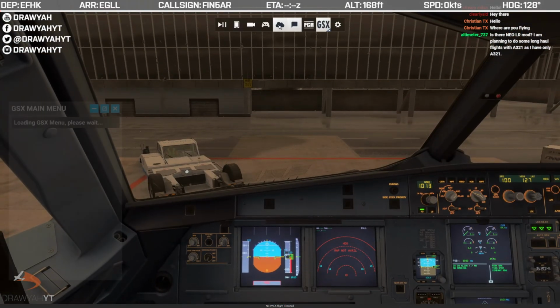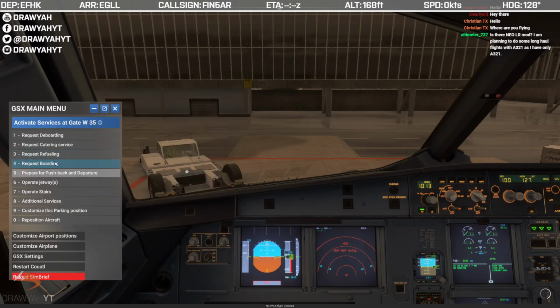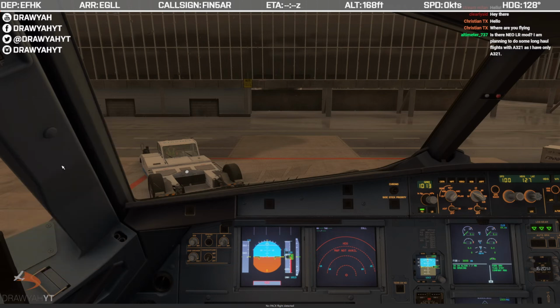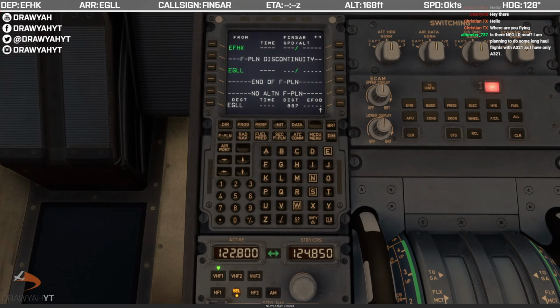Right, GSX, so I'm not going to do the fuel loading because that I know has caused me problems in the past, but we will request boarding. Boarding requested. Wait for ground services to set us all up.